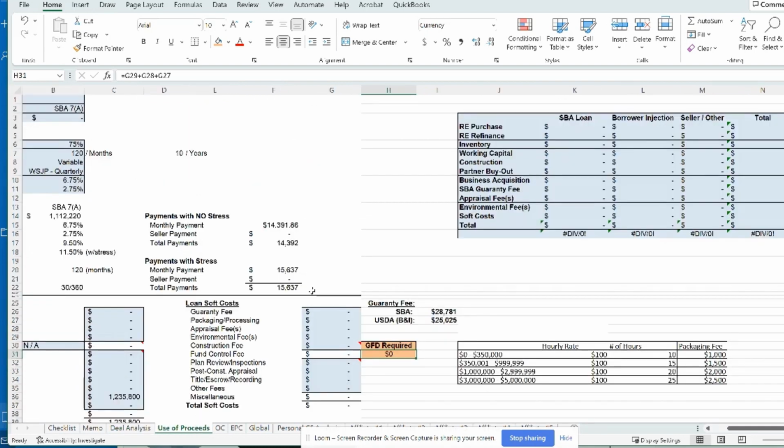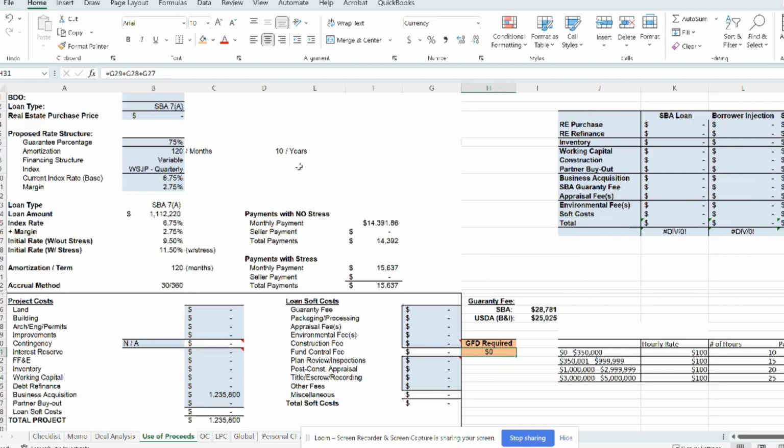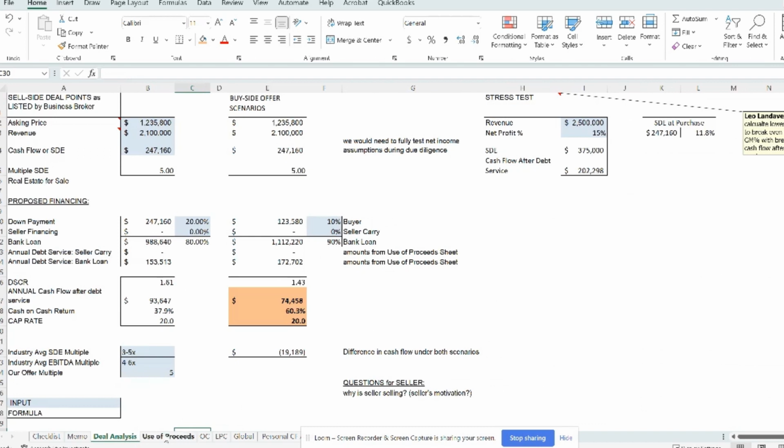there's one little tidbit I want to show you on the use of proceeds, which is purely the lending side of things. This is where the information about the loan goes. There are a lot of formulas here. Again, we only put in the information that pertains to us. This is going to be a 7A loan, and there are going to be guarantees. I don't want you to worry about the rest; that's a lesson for another day on how to calculate all this. But suffice to say that this sheet and this one work together.